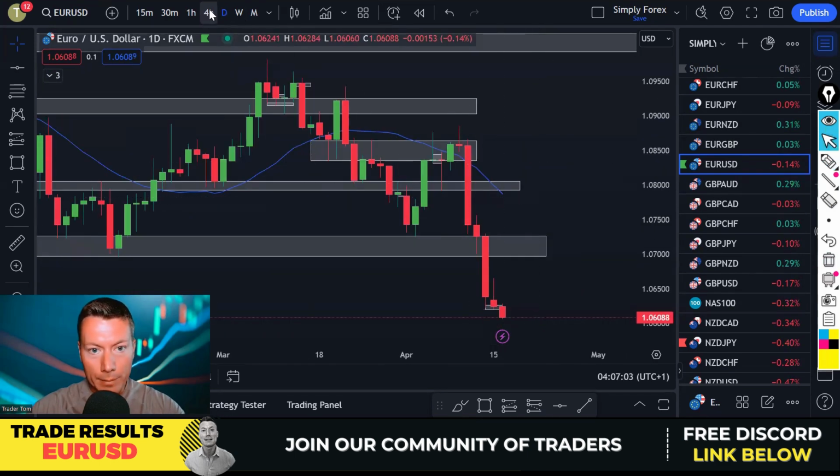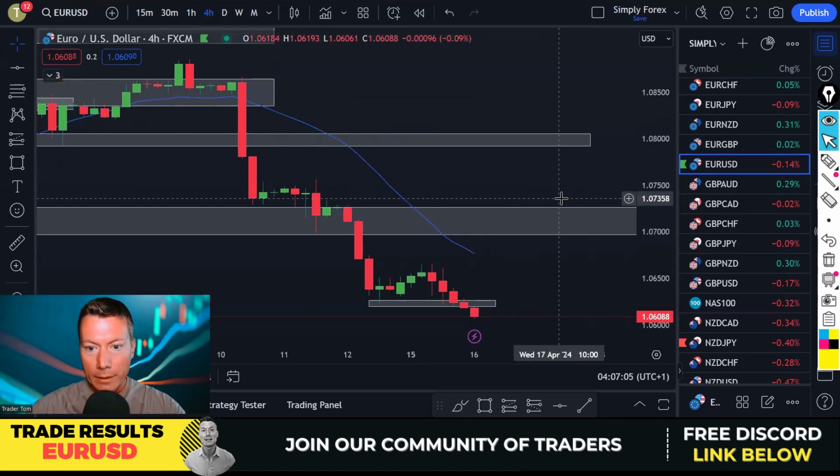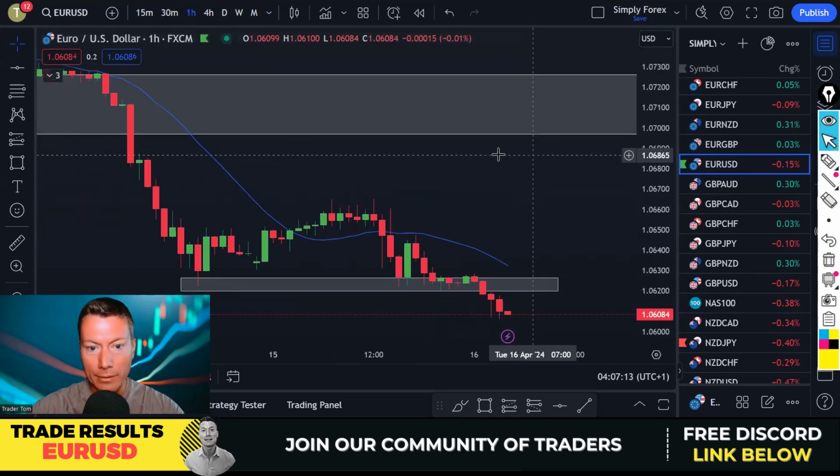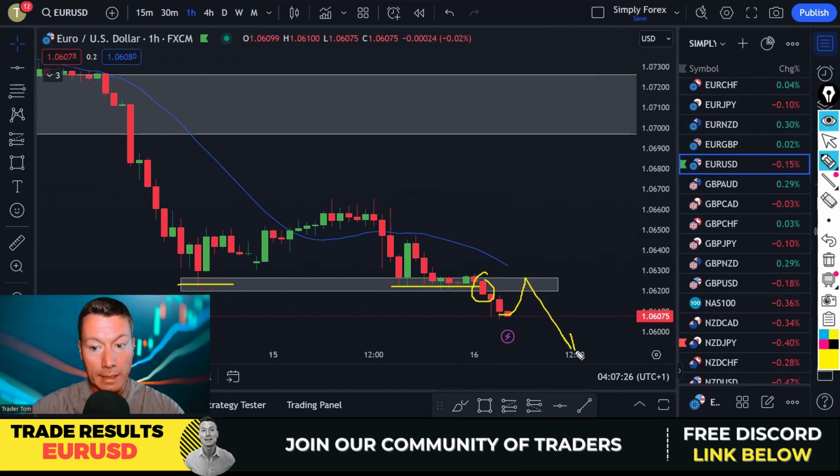Now, if we drop down to the H4, we just never got a break of these lows. If we look at the H1 as well, we've only got a break this morning, while I was in bed snoring and dribbling. There was never a break of that low. But literally this candle here, we've had a break. So I'll be looking for a retrace to take this trade today, in fact. But yesterday it wasn't a trade.